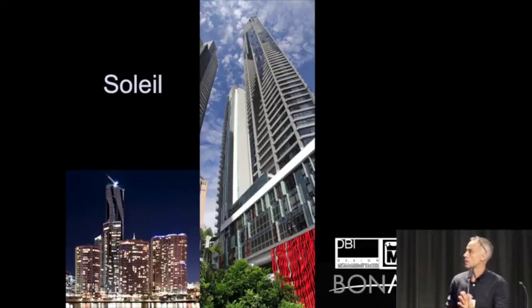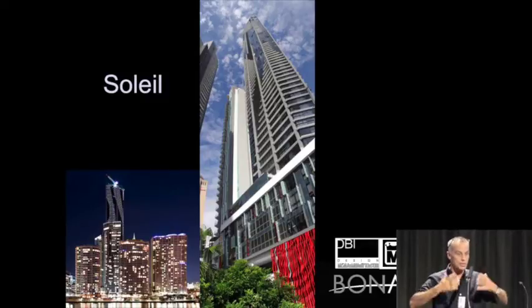So Soleil Tower was our first landmark one in Brisbane. What's notable about it is it's skinny. It's a very slender building, obviously not in today's terms, but still probably stands to be one of the most slender in Australia at an aspect ratio of 12.8 to 1. And the other thing is it's tall and skinny because it's on a small site.